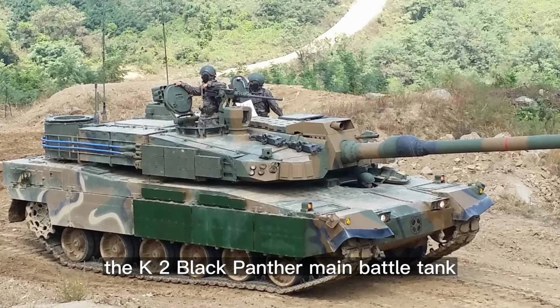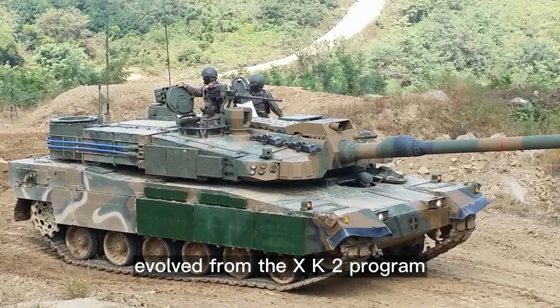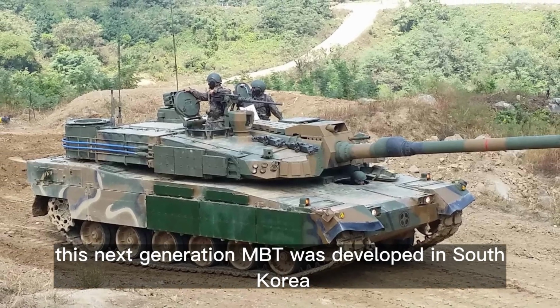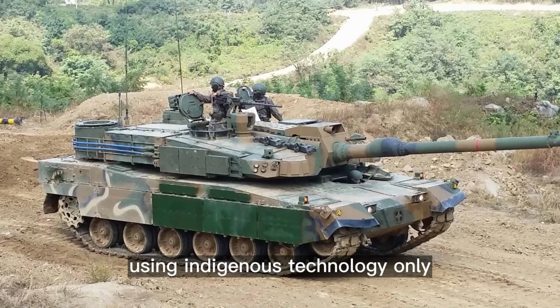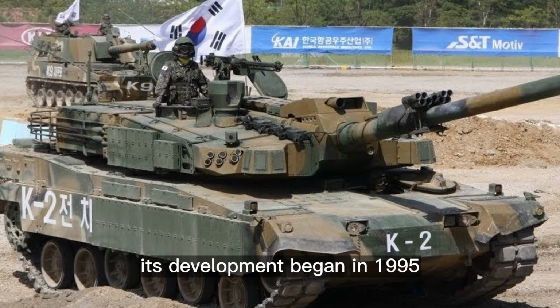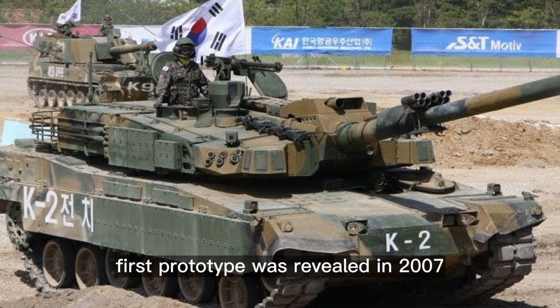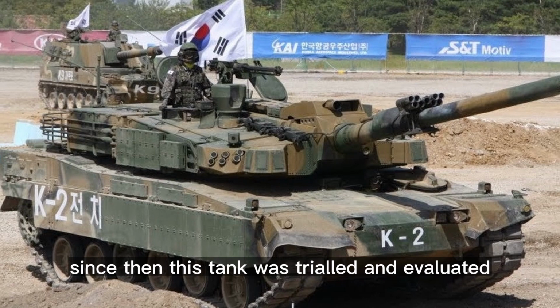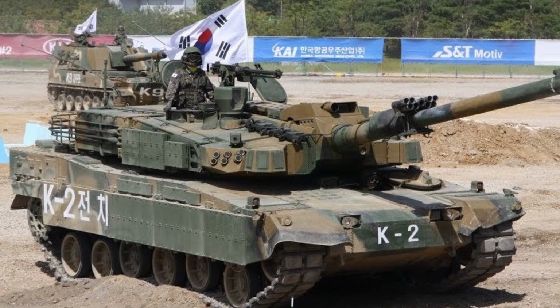The K2 Black Panther main battle tank evolved from the XK2 program. This next-generation MBT was developed in South Korea using indigenous technology only. Its development began in 1995. The first prototype was revealed in 2007. Since then this tank was trialed and evaluated.